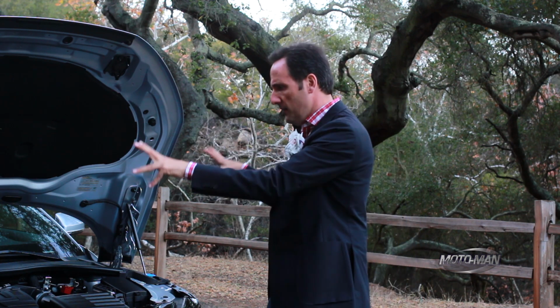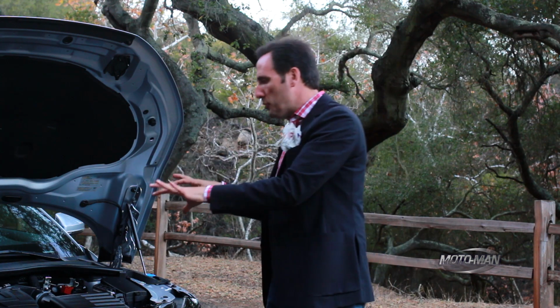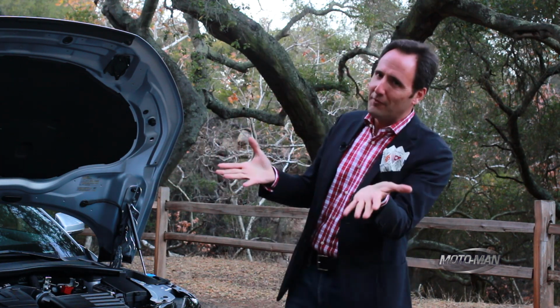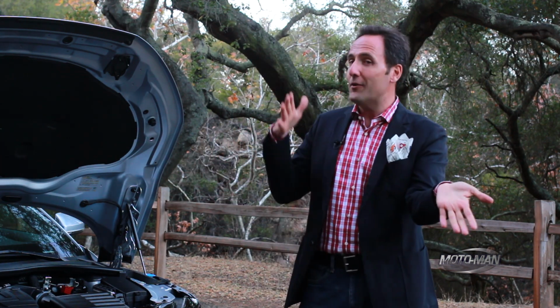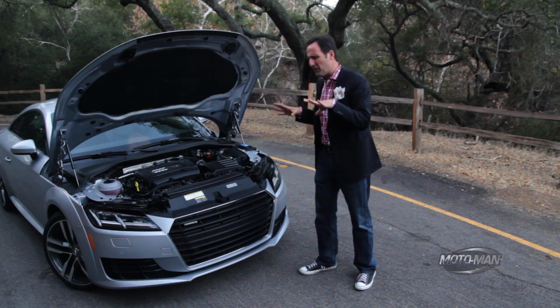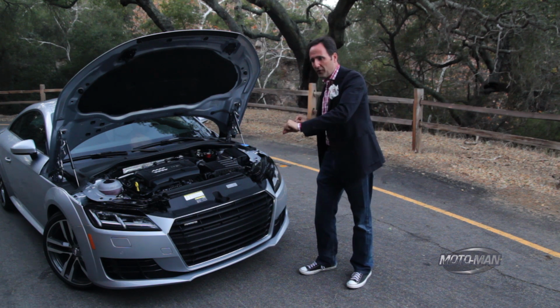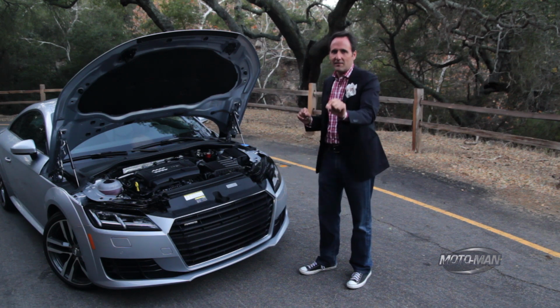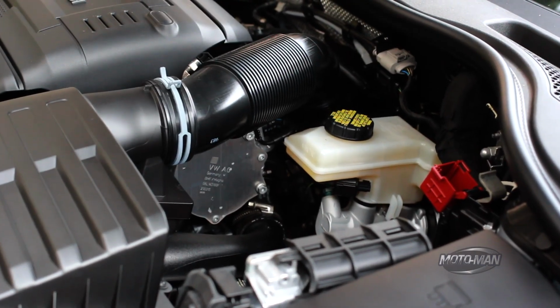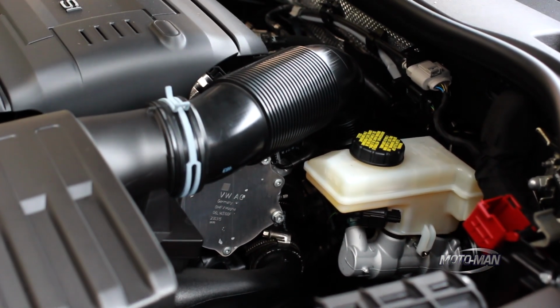Now that is in the TT, but there is a TTS, and that puts out more power, but once again, deja vu. Remember the Golf R and the Audi S3? Well, that's kind of the same thing here, but this is where it gets kind of confusing because that is also a 2-liter inline 4-cylinder direct injected turbocharged gas engine, but there, or in the TTS, it puts out 292 horsepower, which comes in at 5,400 RPM, and 280 pound-feet of torque, which comes in at a very low 1,900 RPM.